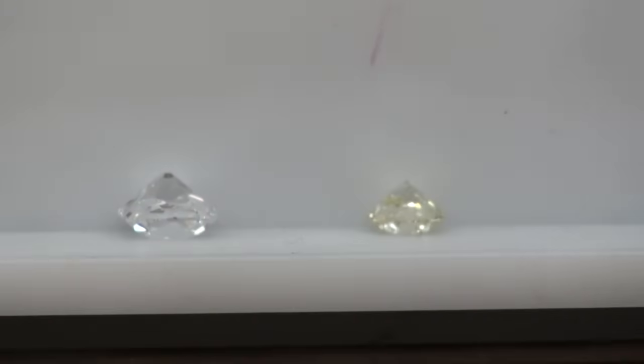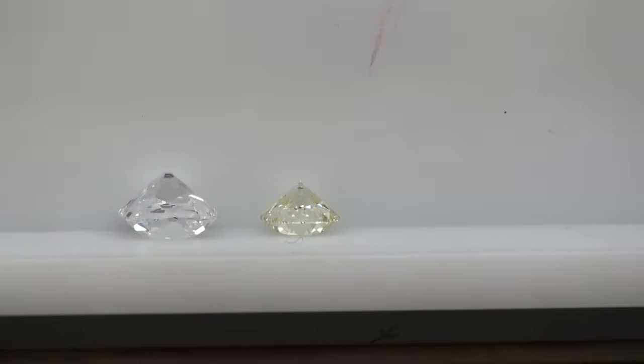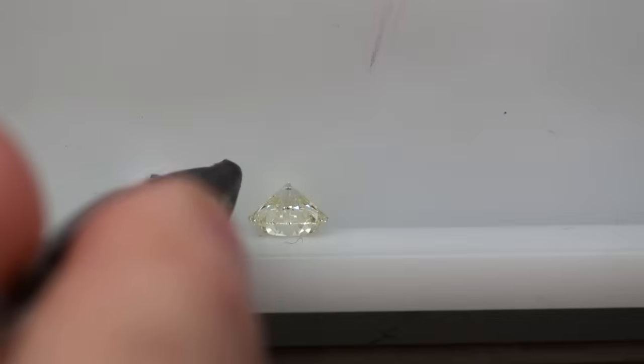Now this diamond I'm putting alongside of it is a P in color, all right? This is not yet considered a fancy color diamond, but you can plainly see the warm color. This is just an inexpensive, warmer colored diamond, although it is cut very nicely. That's an August vintage round.